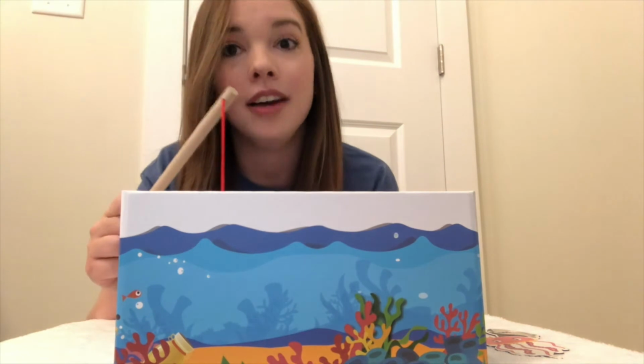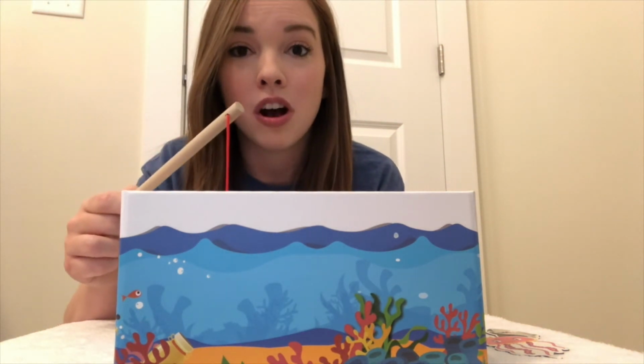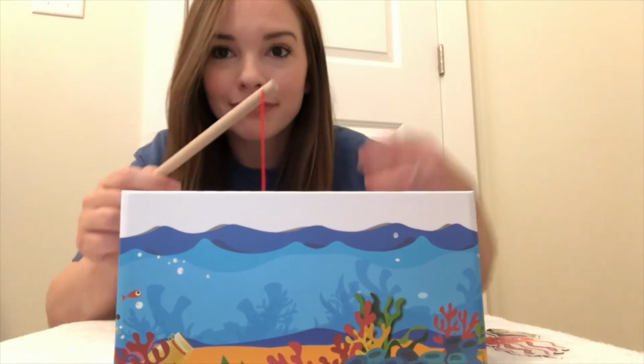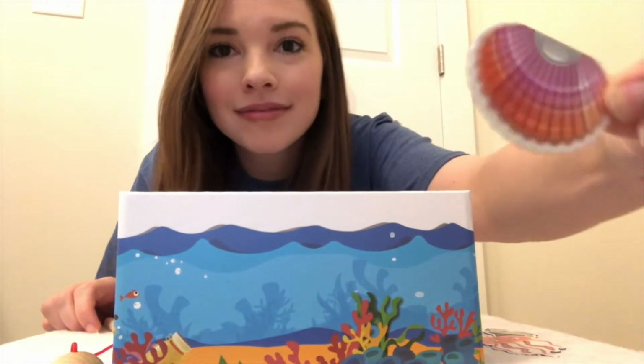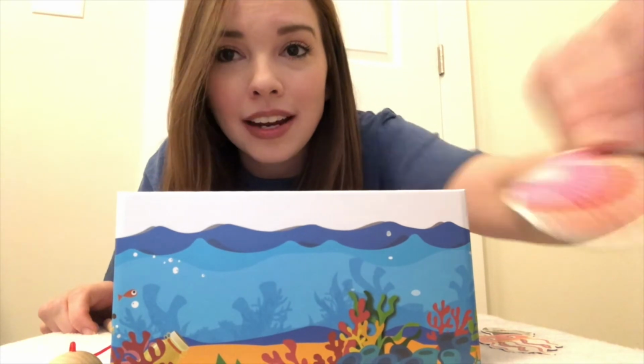Let's see, what else can I find? Ooh, I caught an object this time. This is something that is hard. Some animals wear it on their backs. And if you put it up to your ear, sometimes you can hear the ocean. What did I catch? I caught a seashell. Some seashells are shiny.